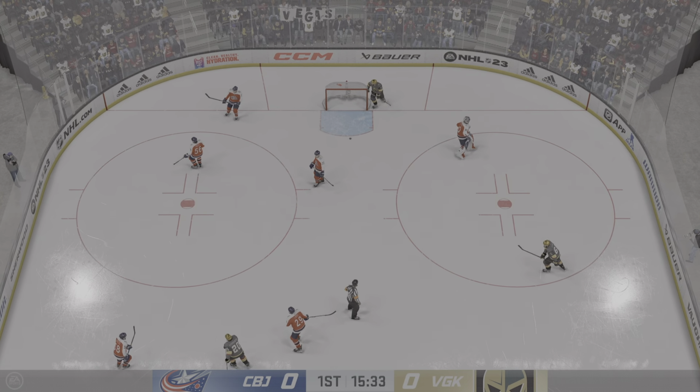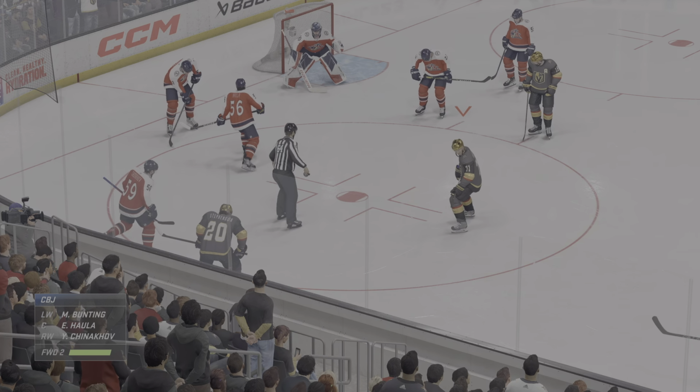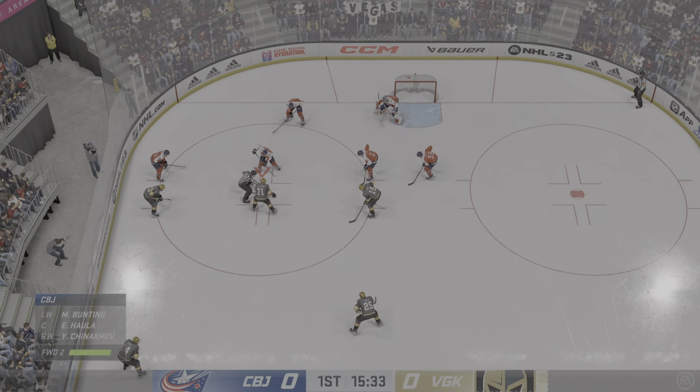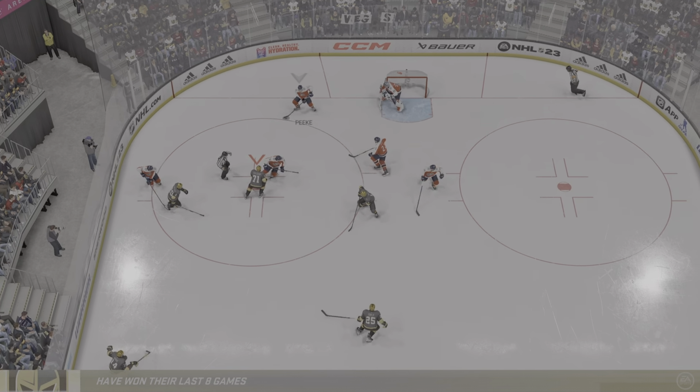Yeah, pretty soon, James, the players in front of them are running all over the place. They're trying to help, but they're not. That cover was important. Lots of hockey left to be played in this period. Still no score in this one.